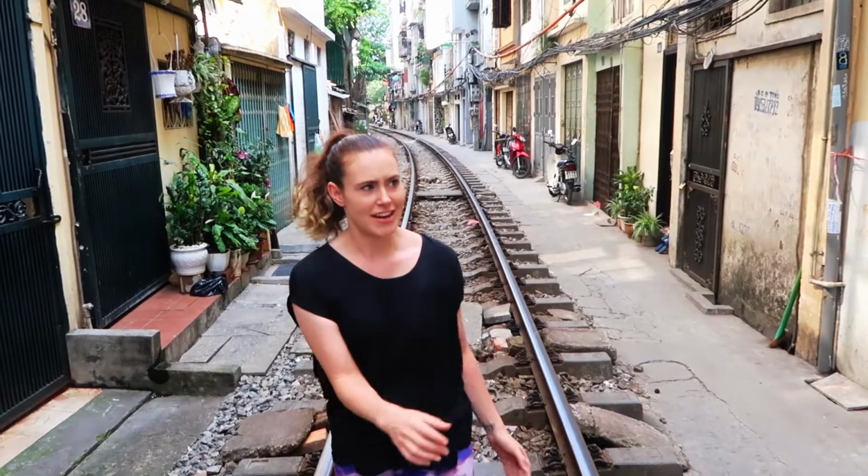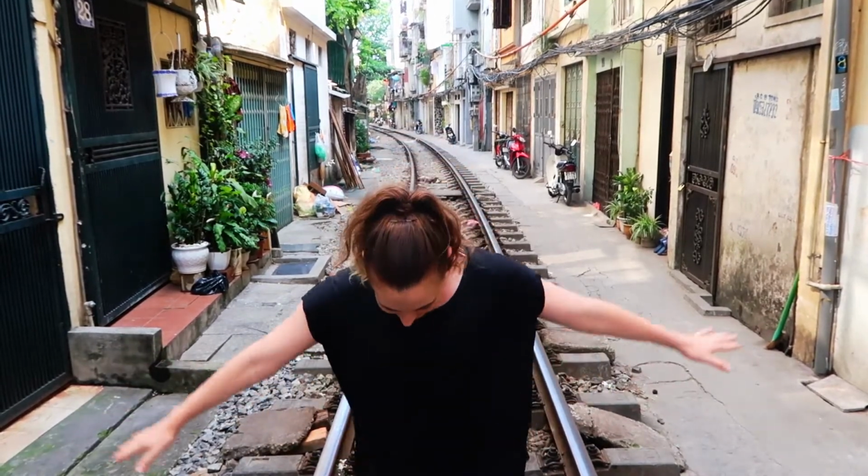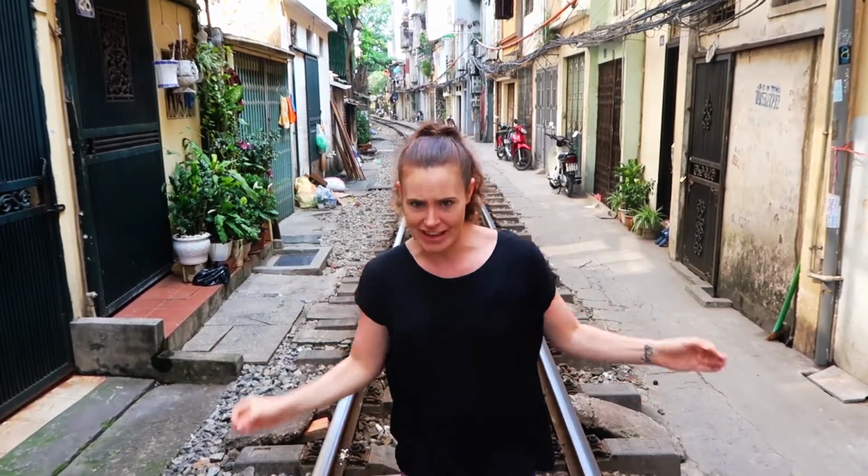So we're in Train Street, which I think is probably one of the coolest streets I've ever been on. And it's definitely the coolest street we've found in Hanoi so far. I'm actually standing in the middle of train tracks, and these train tracks are sandwiched between houses. On either side of me here, we have actual houses, like houses that people live in.